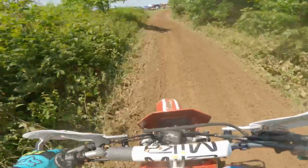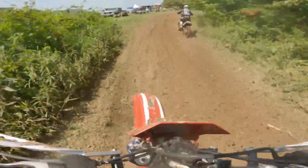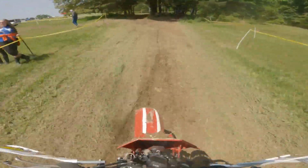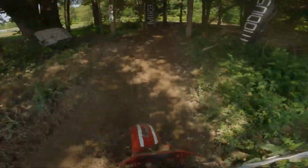But I felt like the XR was a great old bike. I mean, it would have been nice to have electric start, but you just got to keep it upright, and that's not a big deal.